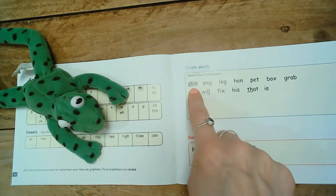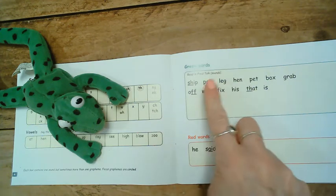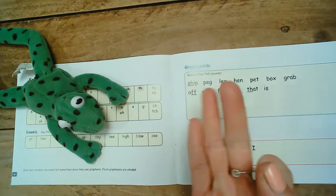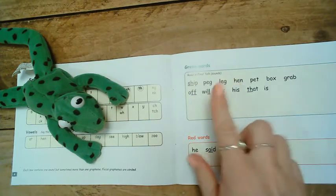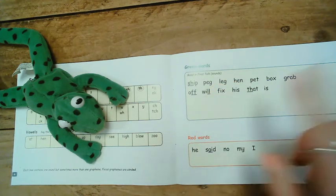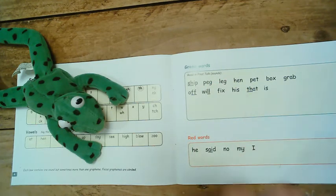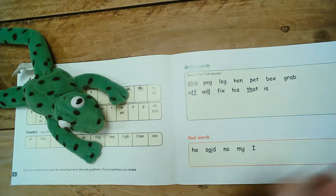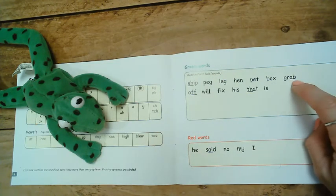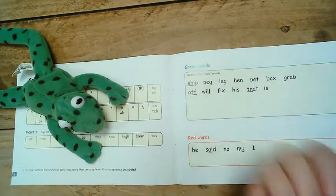The first one, ship. Well done. The next one, peg. Brilliant work, well done. Leg. Excellent. Hen. Pet. Very good. Box. Good speedy reading, guys, well done. This one, don't miss out that sound in the middle there. Excellent, did you get it?